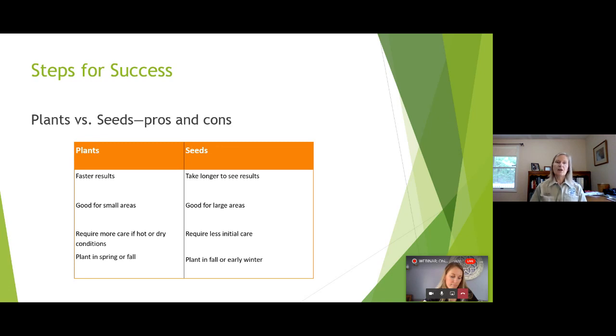With plants, when you plant them in the spring or the fall, but particularly in the spring, if we get a hot spell all of a sudden, you are going to have to keep watering those plants and watering and watering, honestly, on a daily basis. That has happened to me, where I've put my plants in the spring and then all of a sudden summer hit and I had to keep on watering these plants, which you would not have to do with seeds. Plants you can put in the spring or the fall.